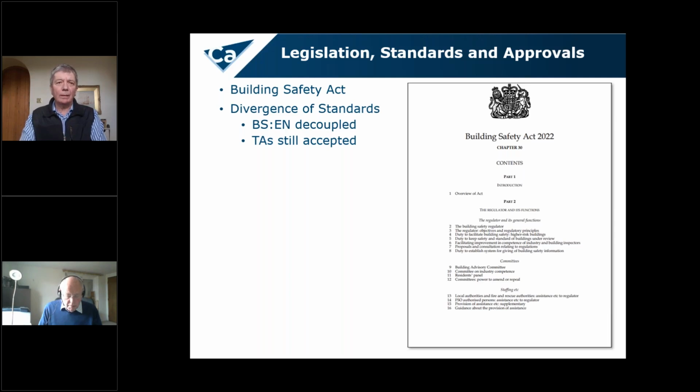Since 2020, the original lockstep between British standards and the European norms has been discontinued. Whilst that might sound dramatic, in reality and in practice, it's less of an issue because of, simply put, the amount of inertia in the system. For example, BS 476, which relates to fire, still has its EN equivalent and is still operative. But there are divergences of standards.